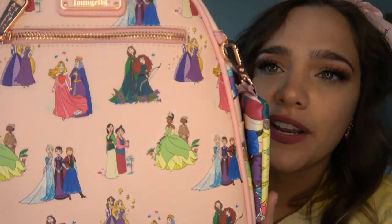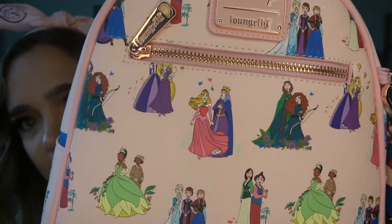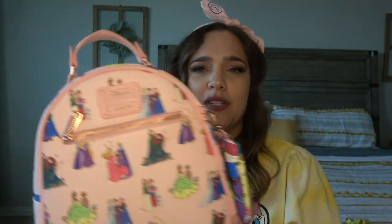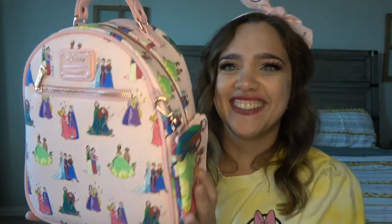But this bag is so pretty. It's like a blush pink. And then we have all of the princesses and their moms depicted in different scenes. I was a little sad that they didn't include Moana, and I thought of another princess where the mom wasn't included, and they have their mom in the movie and they didn't put them on here for some reason. So I don't know why Moana's not on here, but she should have been.